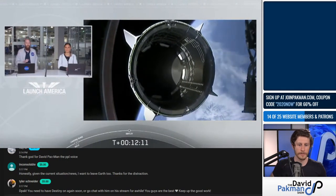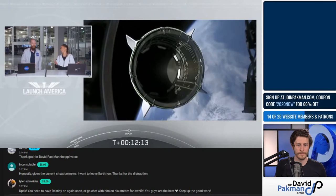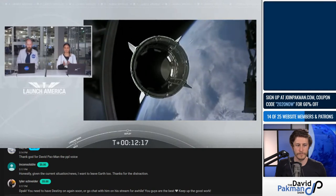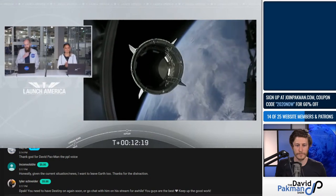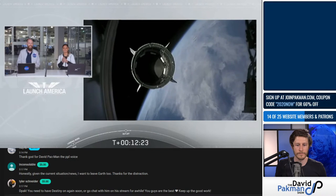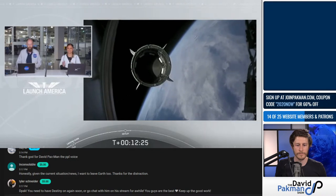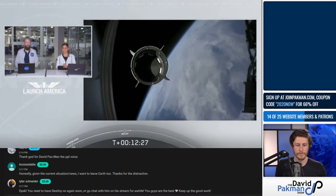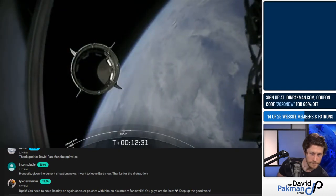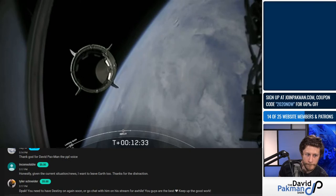And there it is. Dragon separation confirmed. There is a great view right in front of you. Countdown of Dragon separating. Separation confirmed. And there's that call out. Dragon is now officially making its way to the International Space Station today. Dragon SpaceX with that separation call.